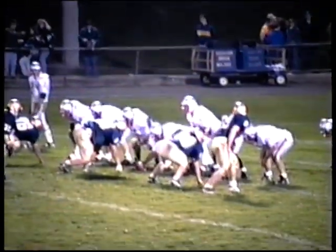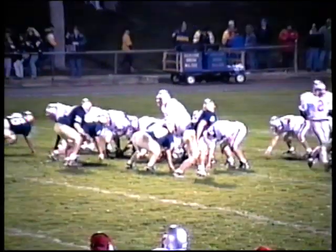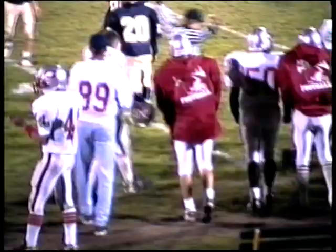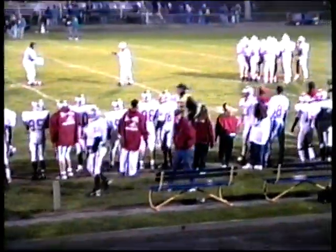Don't throw it to Matt's side. A lot of coverage there. What happened? I was zoomed in too far. I couldn't get it, hit the wrong way. How many did you get?